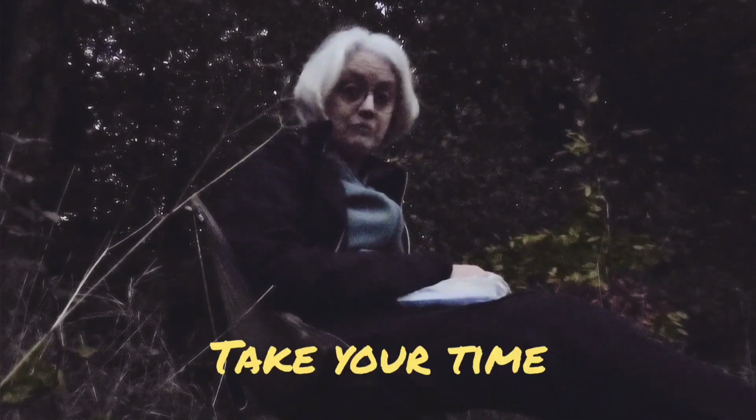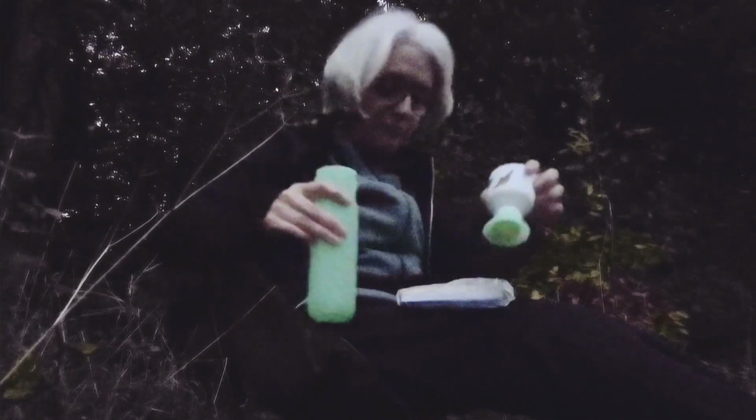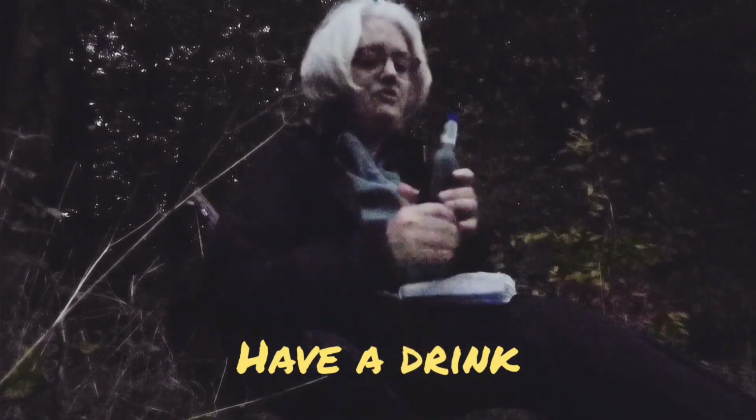Also, take your time to enjoy nature. Start earlier than what I did. But anyway, that doesn't mean I can't still enjoy being out here. I brought some water. I especially used this little bottle because it has a cup that goes with it. And in that cup I want to put in some wine, which I brought to enjoy the evening.